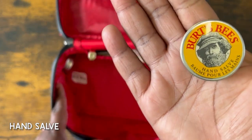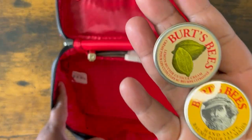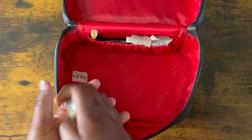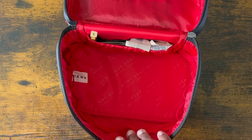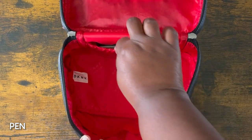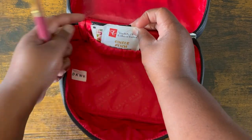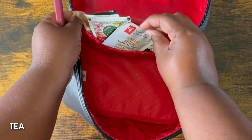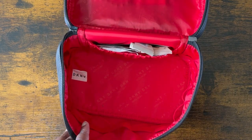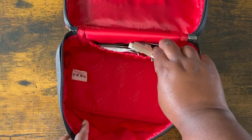Next up, I have a container of hand salve by Burt's Bees, and also the lemon butter cuticle cream, which I need to bust out and use because my hands are rough, y'all. My hands are rough. Next up, I have a pen and some packages of tea. Here I have a couple different varieties in case I just need a little comfort and I'm not feeling well. I have a tea bag or a portable carrying tea thing that I have at work.